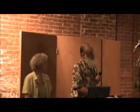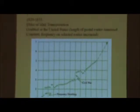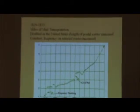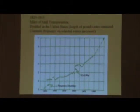Miles of mail transportation, distinct from the miles of postal road. Miles of mail transportation is a combination of the miles of postal road times the time, combined with the frequency of the mails upon those roads, and a very important transformation occurred in 1832, when with the miles of postal road almost constant, postal service was increased by 50% merely by changing the frequency of the service.